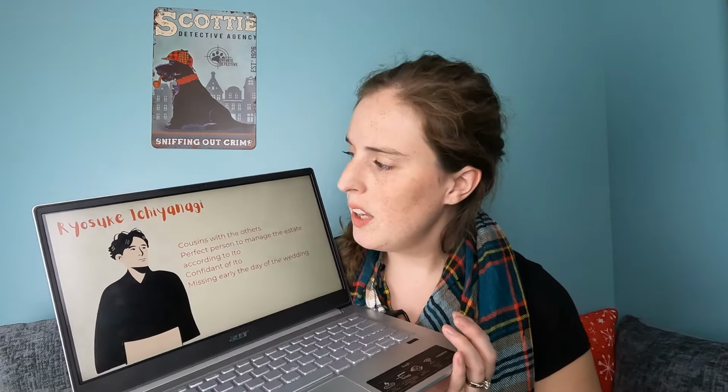Then we have Ryosuke. He's cousins of all these other people. He is the perfect person to manage the estate, according to Ito, the mother. He is also her confidant. She talks to him about all of her concerns for the family. And he's missing early the day of the wedding. No one really knows what he was up to.